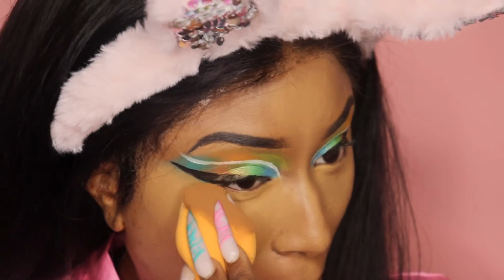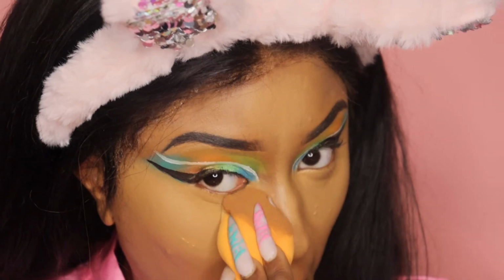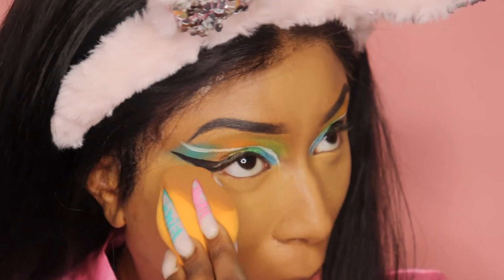Now I'm setting underneath my eye with my favorite setting powder, which is by Fenty in the color Honey.